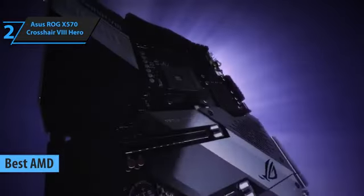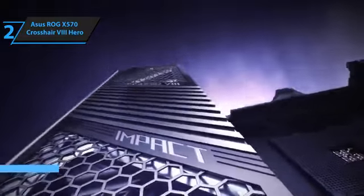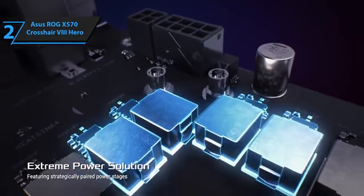Thumbs up. We now bring you the top contender for the best AMD motherboard, the Asus ROG X570 Crosshair 8 Hero. It may not boast all the latest features, but it offers a substantial package at its price point. This motherboard strikes a perfect balance between cost and functionality, making it a suitable choice for many.